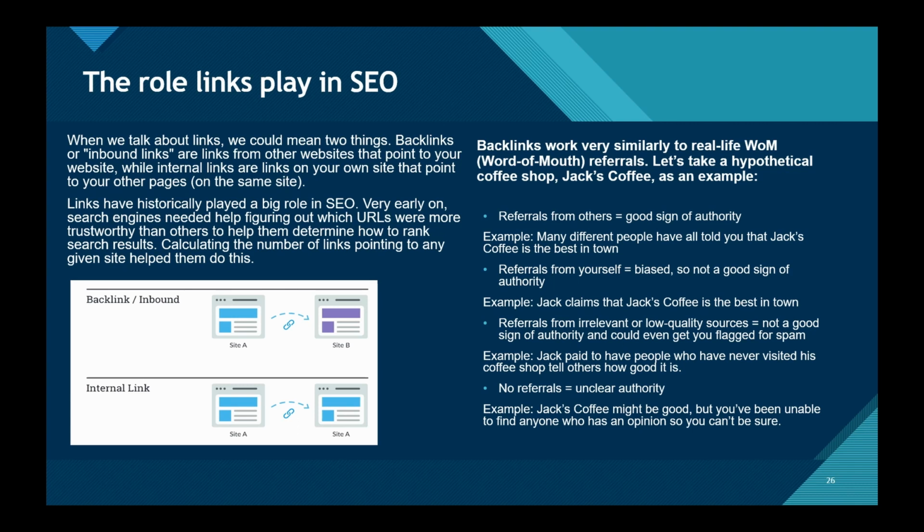Referrals from irrelevant or low-quality sources are not a good sign of authority, and could even get you flagged for spam. For example, Jack paid to have people who have never visited his coffee shop tell others how good it is. It is just like giving money to people and telling them to spread good words for your services or products in the market. It is called spamming. And finally, you have no referrals or unclear authority. For example, Jack's Coffee might be good, but you have been unable to find anyone who has an opinion, so it can't be shared.